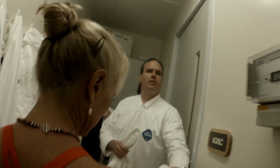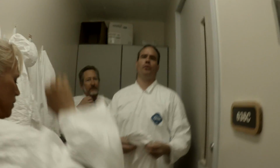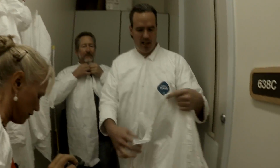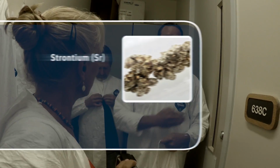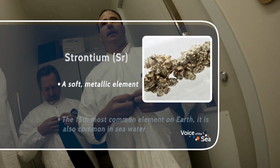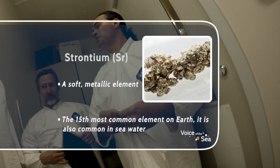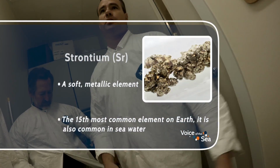Just a quick question, have either of you been swimming this morning in the sea by any chance? No. Perfect. The reason I ask is because we do analyses of strontium in this lab, and strontium is the 5th most abundant cation in seawater. So it's a potentially large contaminant if you walk in here with sea salt on your skin and in your hair.